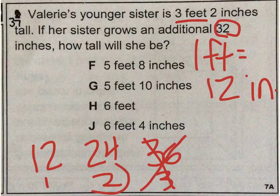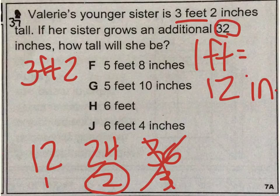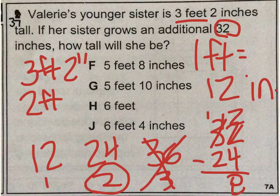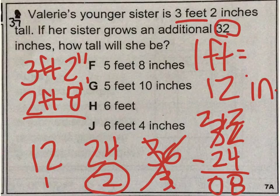I'm at 2 feet, so I have my 3 feet 2 inches, and now I have 2 feet, but if 24 inches equals 2 feet, I've got to figure out how many inches are left over. So 32 minus 24, go next door, regroup. 12 minus 4 is 8, and 2 minus 2 is 0. So I have 2 feet 8 inches to be added to that 3 feet 2 inches. So when I put that together, it's not letting me write. 5 feet, 10 inches.